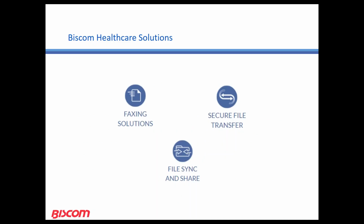To touch upon SFT a little bit more, I know we focused a lot on fax. SFT and fax and VeroSync all work hand in hand. All three products are tightly integrated. The great thing is it falls under one organization like Biscom, so all your support and all the knowledge base fall under one engineering team and technical support team.